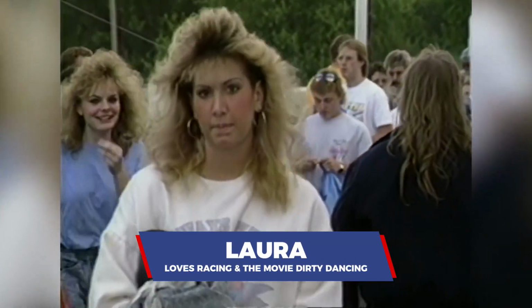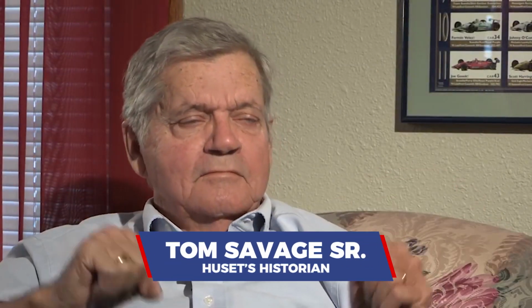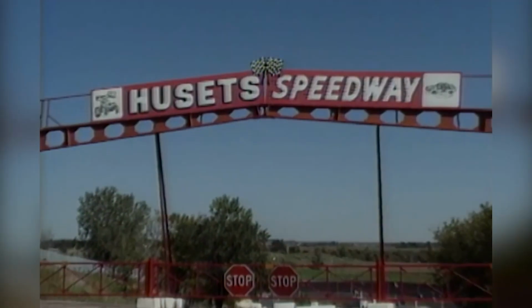Stand by any of the streets that come down Split Rock and which turns into Highway 11. I mean, it's a steady stream of cars coming that way. When I was a little kid, Huset Speedway was the Indy 500 to me. Then he stopped digging. He said, nah, I think I'm just going to call it Huset Speedway.